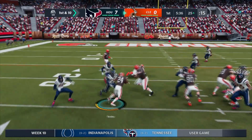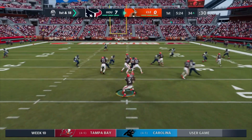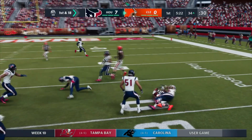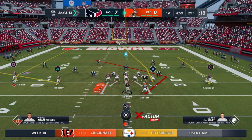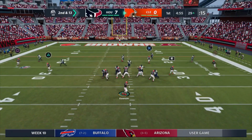Yes, sir, the double team on JJ Watt. And there's holding. Now 1st down and 18. So let's see what we can do. Okay, nice, decent blocks. That's not a face mask. Surprised I don't see people come with the Niners more in online head-to-head. Mostert is a glitch. Like, speed kills.